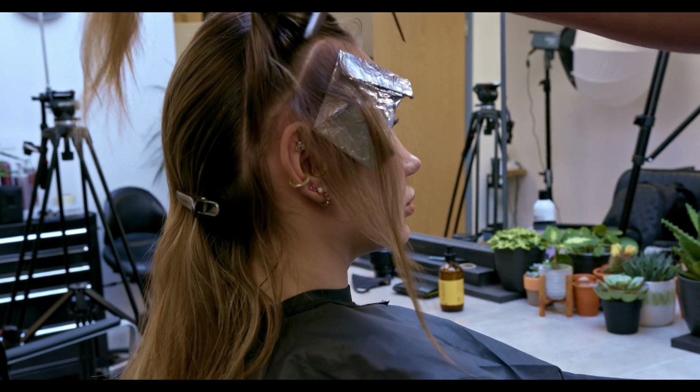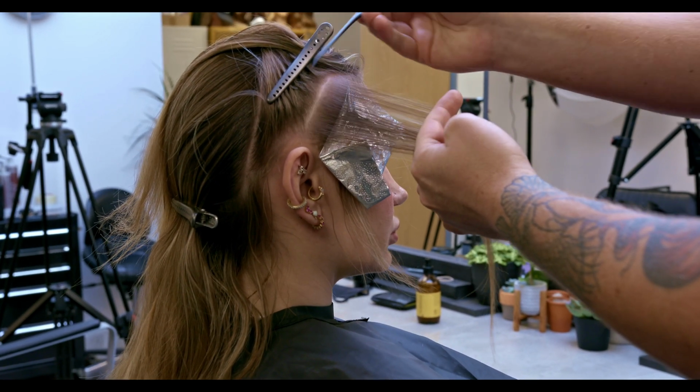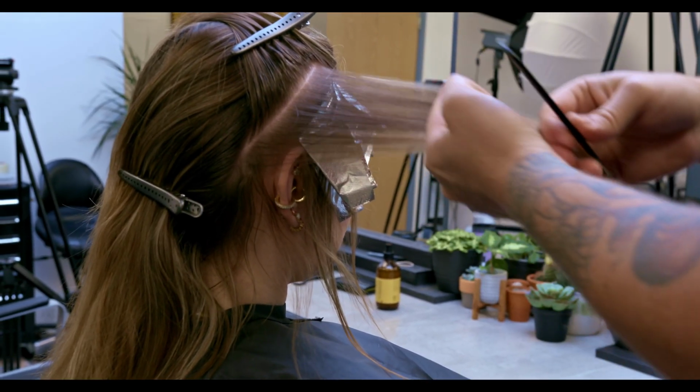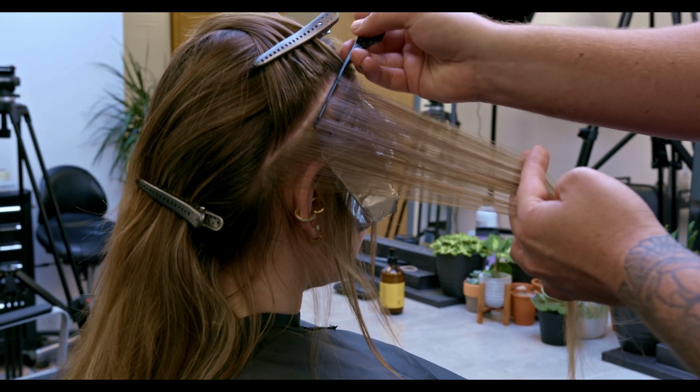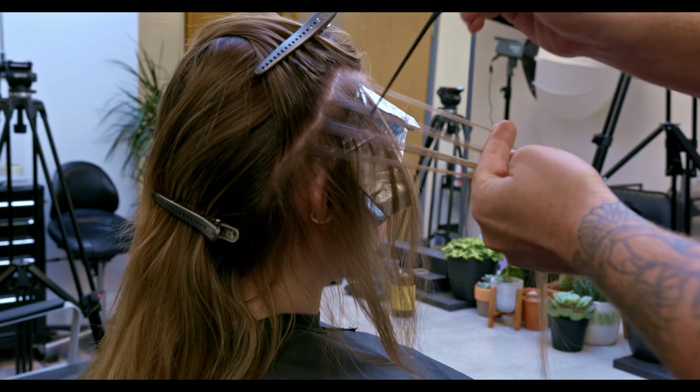And I almost start to pivot a little bit. So I've got more width coming back here. This is going to ensure that I have more lightness towards the face. So we're just going to retouch just behind the ear as well. You'll notice when I'm taking my sections, I'm really picking out and leaving lots of depth in between.